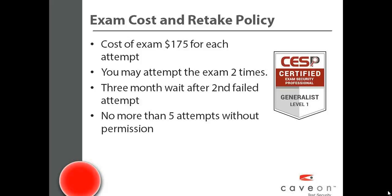The cost of the exam is $175 for each attempt, and you can take the exam up to 2 times. If you have 2 failed attempts, then you need to wait 3 months after that second failed attempt to take the exam again. That's designed so that you have some time to study, go back and prepare before taking that next attempt. And we will not allow anyone to take more than 5 attempts of the exam without permission.